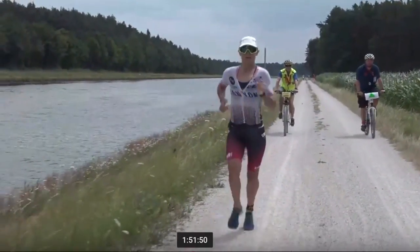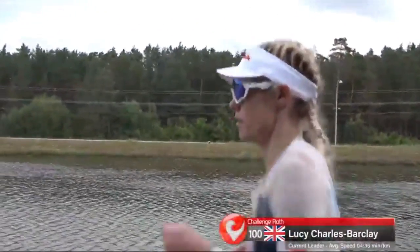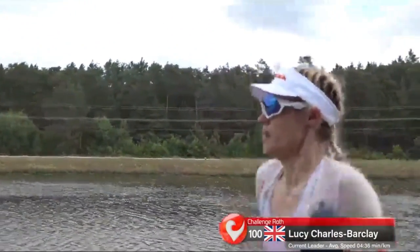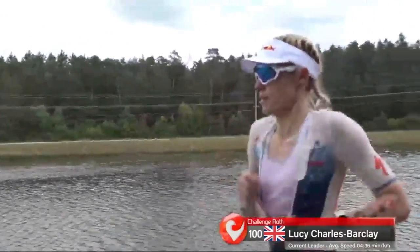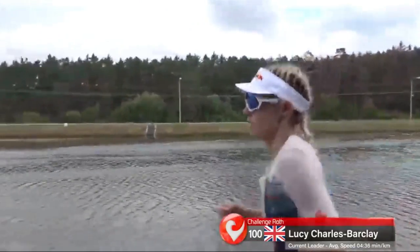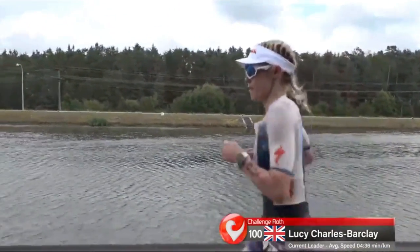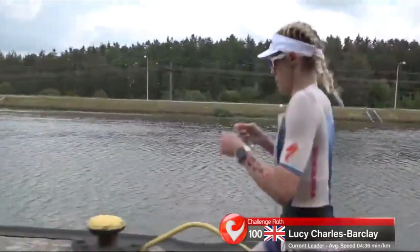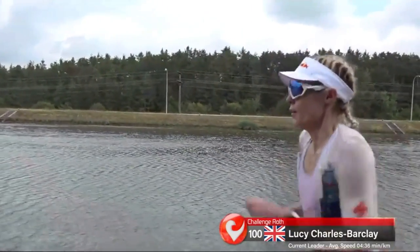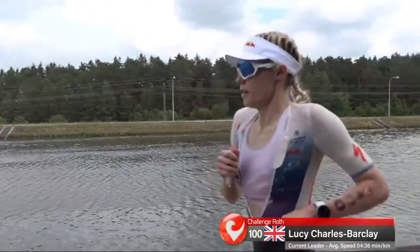Okay. Next, really in control, and she knows she has a solid lead, but she also knows once you're not in immediate danger of being passed or somebody's on your heel, you can actually focus a little bit more on the aid station and make sure you take in everything that you need. Current speed is 4 minutes and 36 seconds per kilometer.